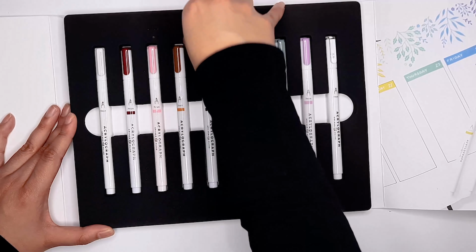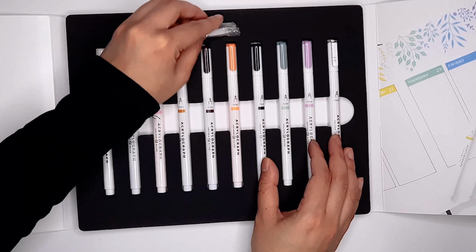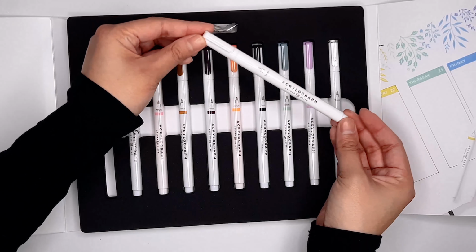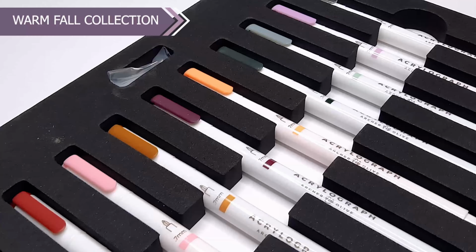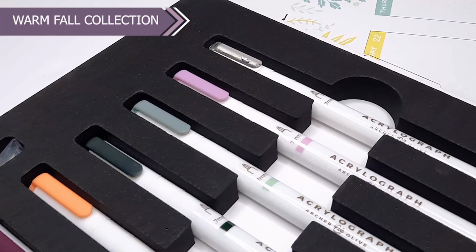All of the Acrylograph sets also comes with 2 replacement nibs for your pens. It also comes with 1 clear blending pen and also 1 white pen. And each set also comes with 8 unique colors. And don't worry because I'm gonna show you a really thorough pen test of all of the colors on white paper, craft paper, and blackout paper as well.